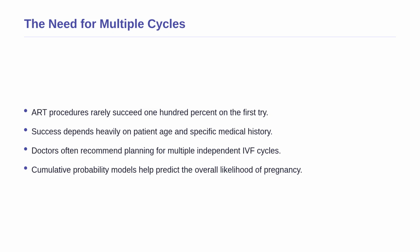Understanding the medical applications brings us to a very practical reality of ART, the success rates. When patients undergo these treatments, they rarely succeed 100% of the time on their very first try. Human reproduction is incredibly complex, and success depends heavily on factors like maternal age and specific medical histories. Because a single attempt might fail, doctors often recommend planning for multiple independent IVF cycles.